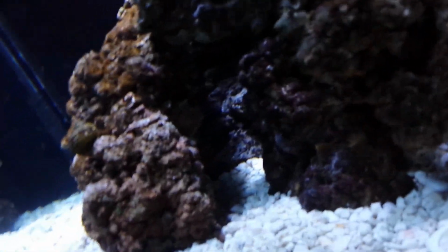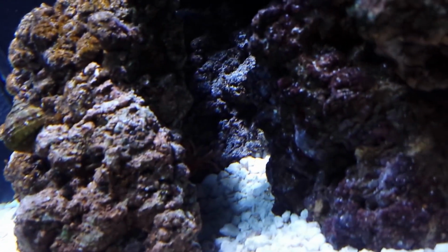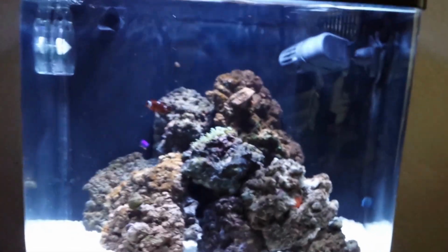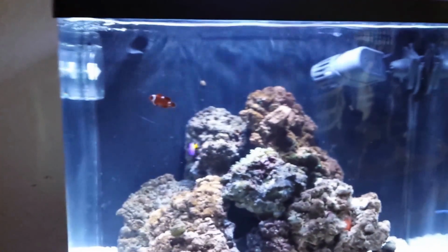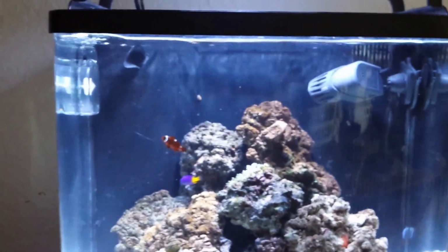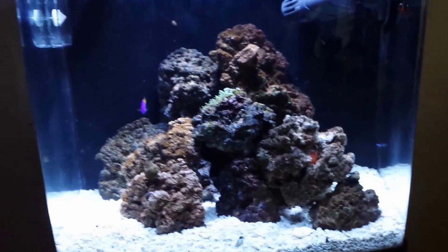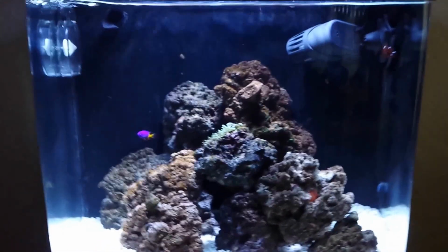And there's the shrimp hiding. I don't know if you can see him. He's peeking out back there. Right there. Anyway, the mandarin goby that I want to get, that one's going to take some more preparation and time because of them only eating the copepods. They'll pretty much eat all of them and eat the whole colony, and they'll starve if they haven't learned to eat anything else.